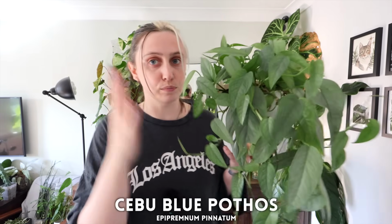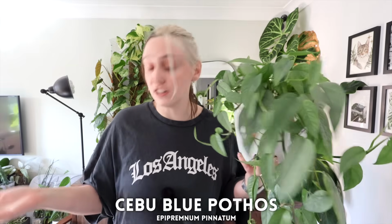But first one in this category is actually an epipremnum. It is a Cebu Blue. One of my absolute favorite plants of all time. I feel like lots of my favorite plants of all time are on this list because they're my favorites. They're ones I really, really like, and I don't think I could live without.